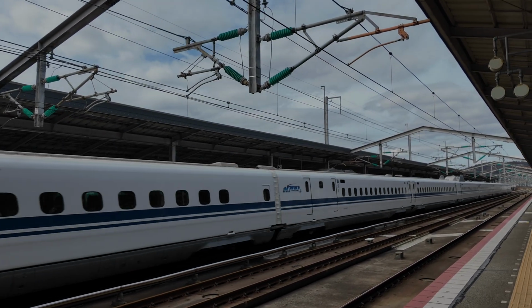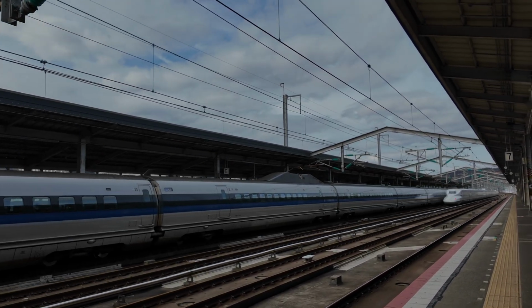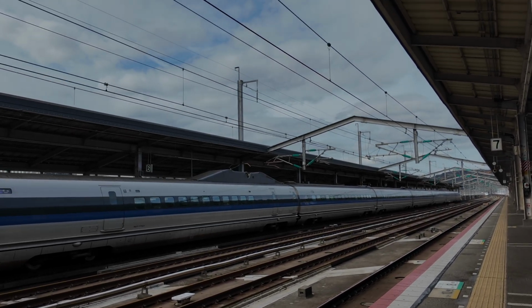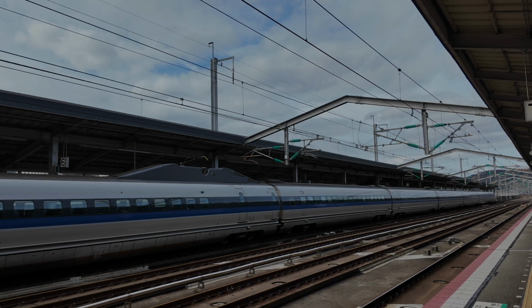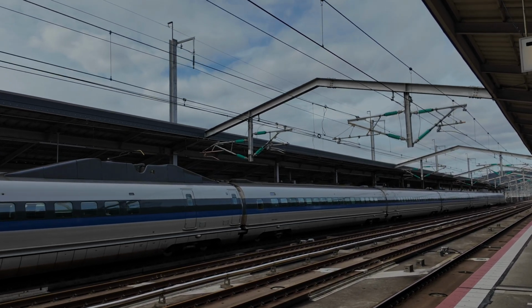However, popular as they may be, there's no holding back the march of time, unfortunately, and JR West announced recently that 4 out of the 6 sets still in use will be withdrawn by the end of the 2026 financial year. So, in other words, by the end of March 2027.